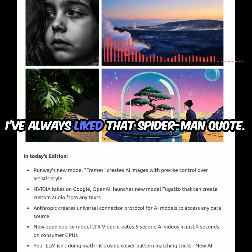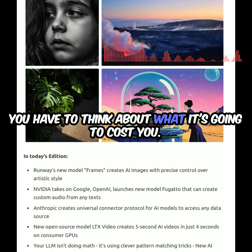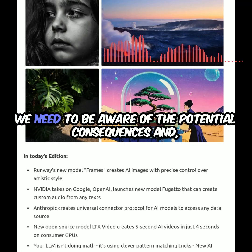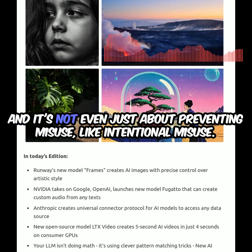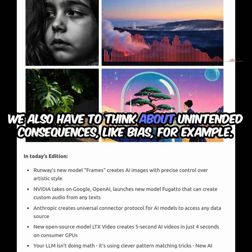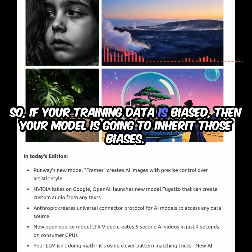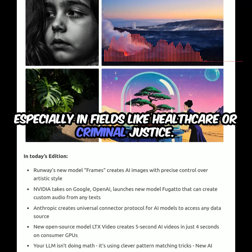I've always liked that Spider-Man quote. With great power comes great responsibility. Exactly. We need to be aware of the potential consequences and actually build in safeguards so it can't be misused. And it's not even just about preventing misuse, like intentional misuse. Yeah. We also have to think about unintended consequences, like bias, for example. Absolutely. AI models are only as good as the data they're trained on. So if your training data is biased, then your model is going to inherit those biases. And that can have some serious consequences, especially in fields like healthcare or criminal justice.